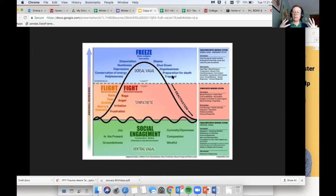Our bodies developed so that we could have all of these different states to protect us. So fight or flight is like there's a danger coming at us and I'm going to fight it or I'm going to run away. And if I can't do either of those things, then I'm going to play dead. I'm going to prepare to die.